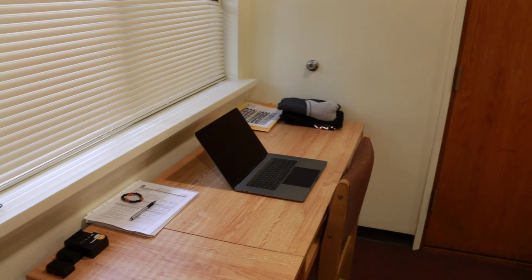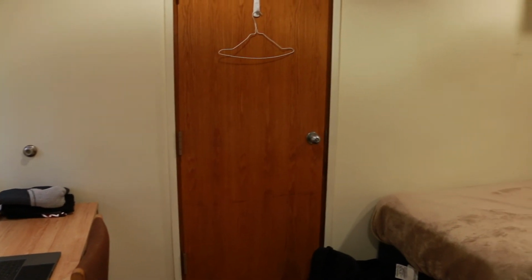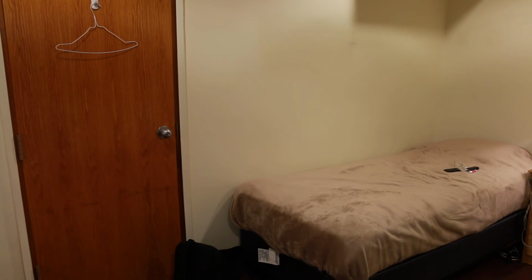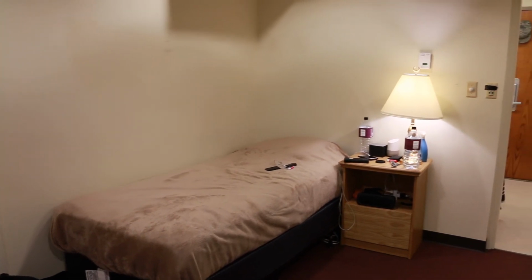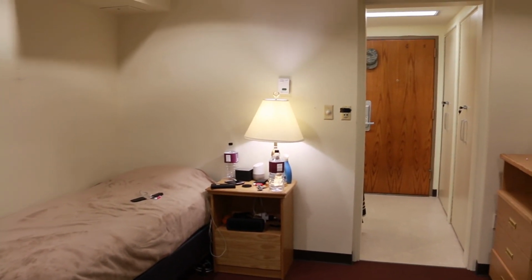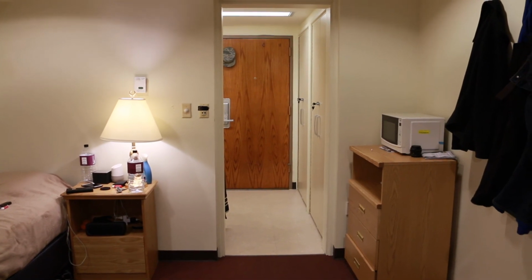So this study area, the desk and then the chair, those are the only things that come. It doesn't come with the MacBook though, just pointing that out. And you have a twin size bed because obviously you're the only one in the dorms, and it should be enough to cater for you. And you have that little storage beside the bed, and also your lamp. The lamp comes standard with the room too.